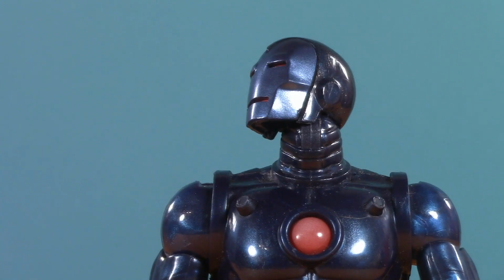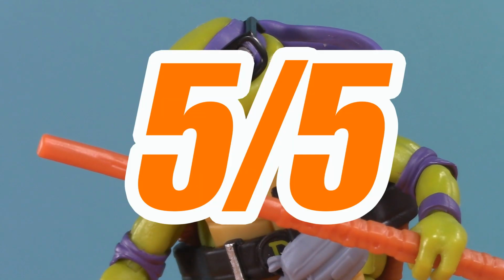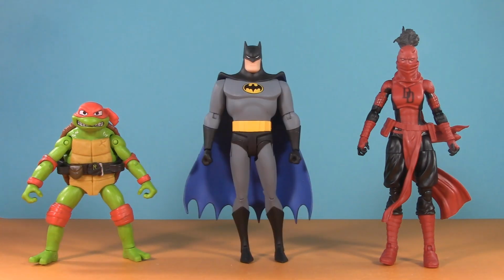Finally, the purple one! With all that coming to only $10, I'd say that Donatello is a perfect 5 out of 5. Since the Turtles are known to cross over with the distinguished competition, here we have the Greg Capullo Batman, DC Icons Rebirth Batman, and the DC Collectibles Batman the Animated Series.